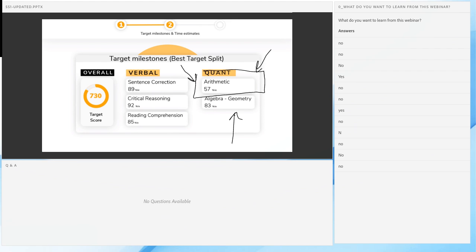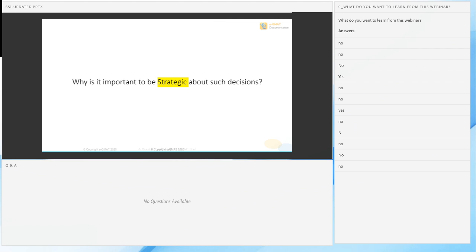On algebra and geometry, she needs to do that. And that's critical. Okay. And that's why it's important to be strategic about such decisions. Why? Because not only do you get good estimates and figure out where you need to invest time, but you also really say, what is it that you don't need to worry about? What aspects of the syllabus do you not need to do?